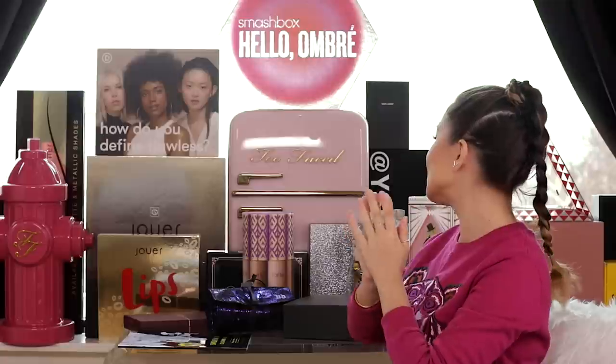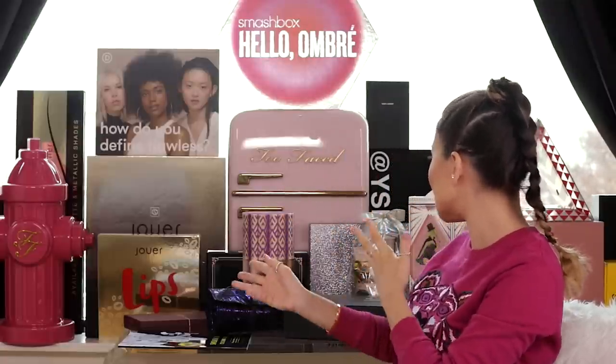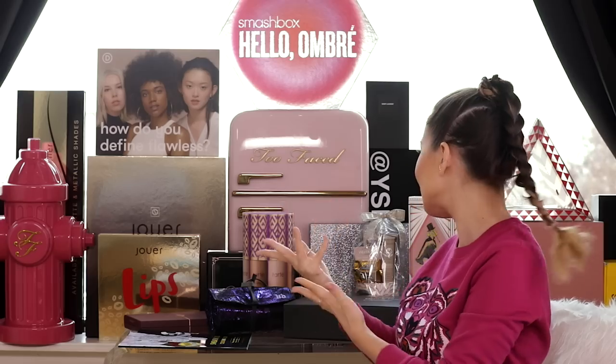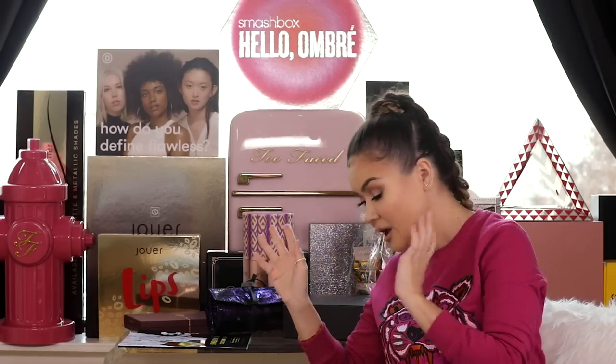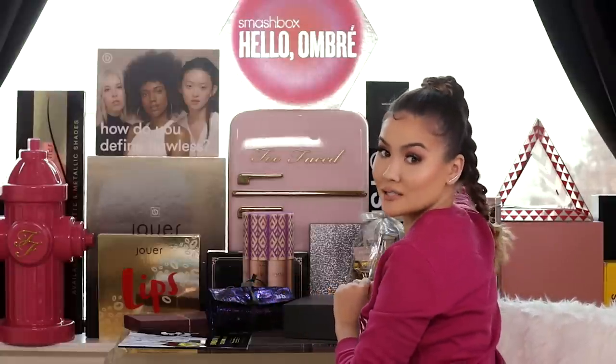And now, let's get to this unboxing. I don't even know what to start with at this point. I think I'm just gonna pull out the one that's bothering me the most because it's kind of conflicting with my face in the background. And it's also one of the craziest PR packages that I received this month. You know where I'm heading. I'm heading to this Saint Laurent / YSL package.